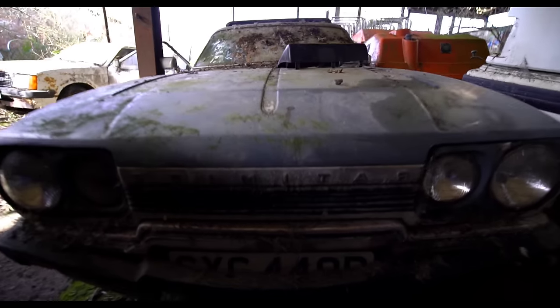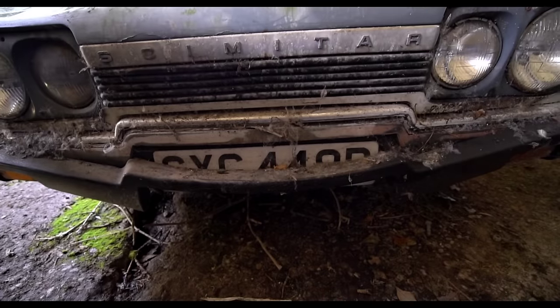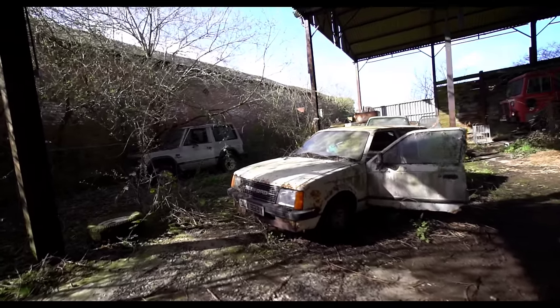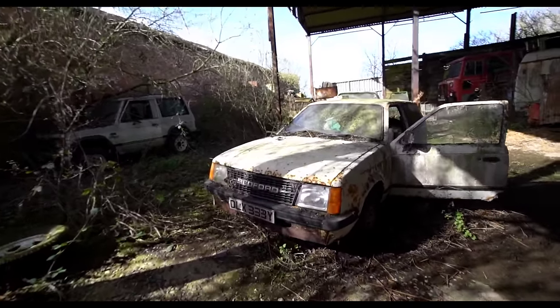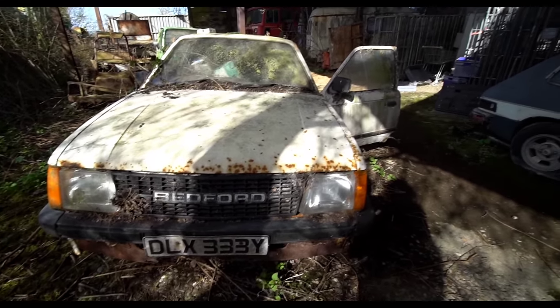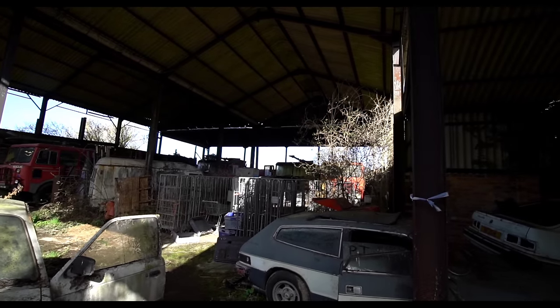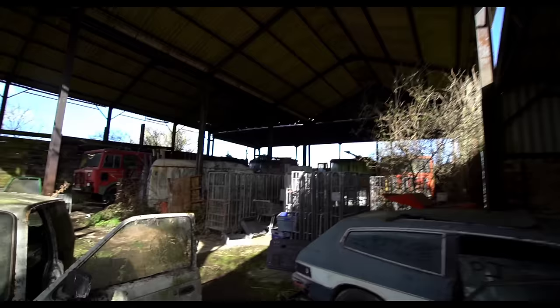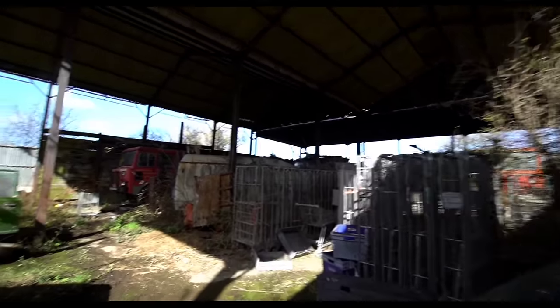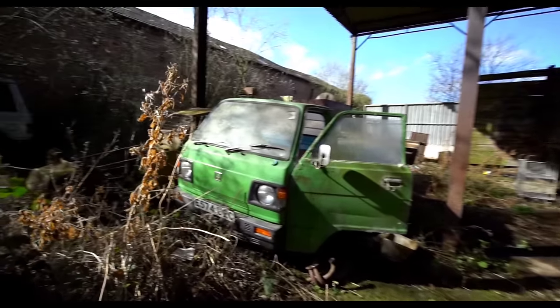Skimulator. I've never seen that make a car before. The bumper's covered in another plane. Look at that old Bedford. Oh my God. Look, wait till you see this. All old fire engines. No. Yeah, loads of them, mate. Another little old Honda.